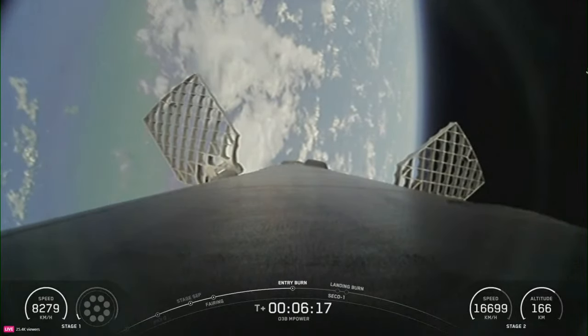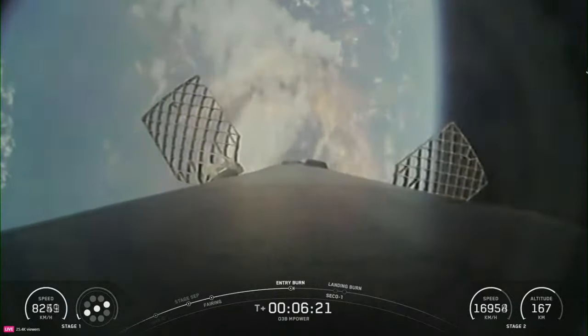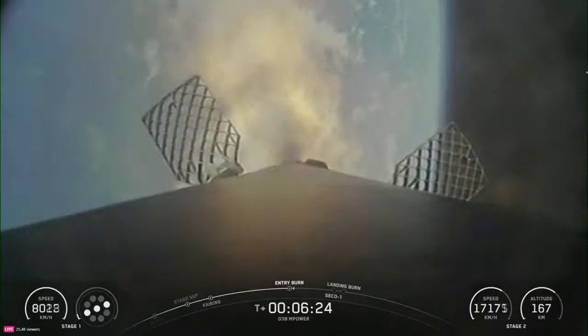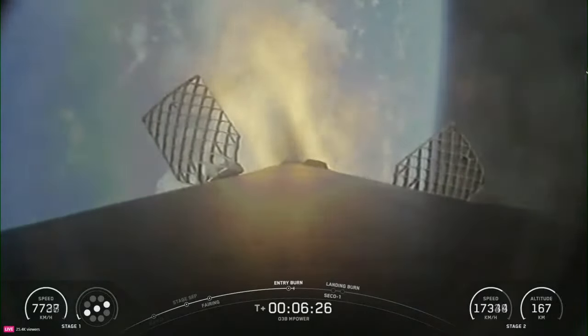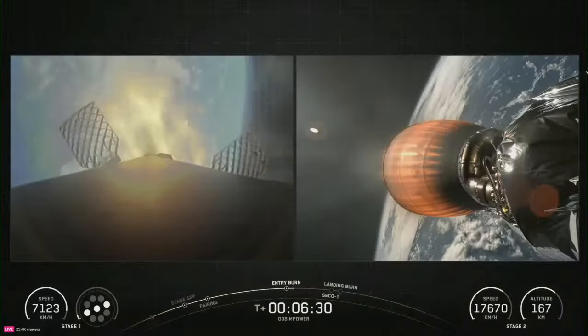Stage 1 entry burn startup. Stage 1 FTS is saved. And there was the call out for the entry burn startup on the Falcon 9 first stage. This burn is set to last about 25 seconds and again is slowing down the vehicle in preparation for its final burn and landing.